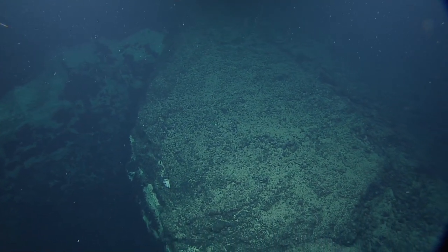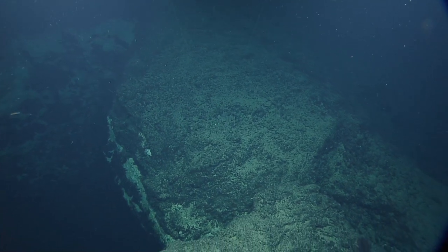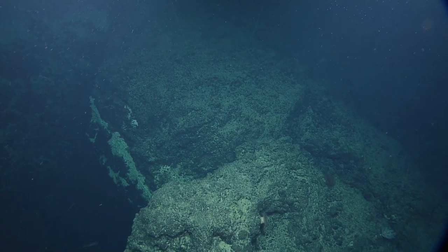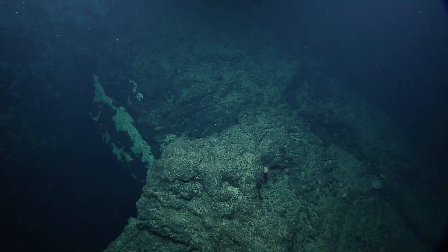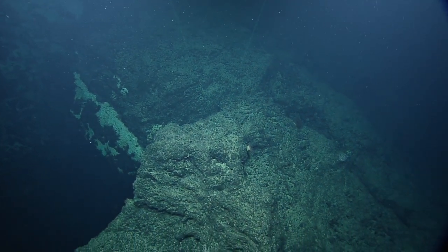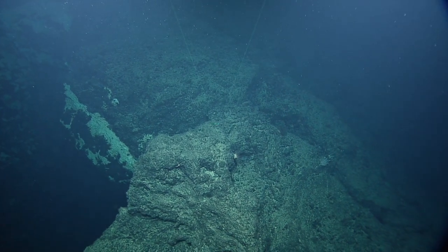Audrey, I'm going to come back down below and just do a photogrammetry sweep of this little Hercules trap here. And I'm going to turn off my downlight so we're not highlighting all the different water. And I need to poke the cameras back out. Pretty interesting terrain here.